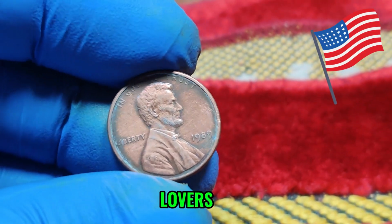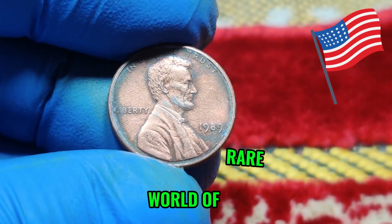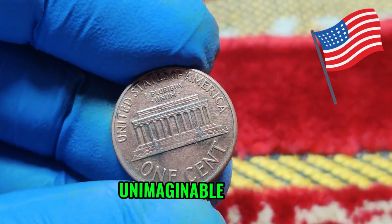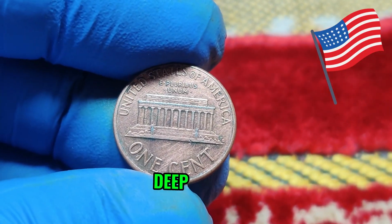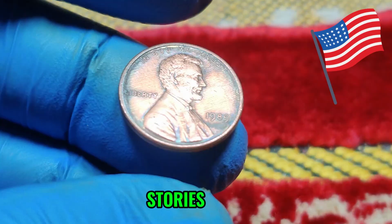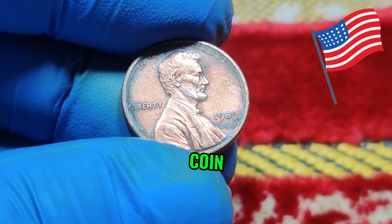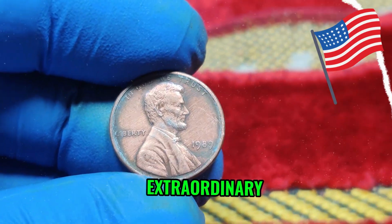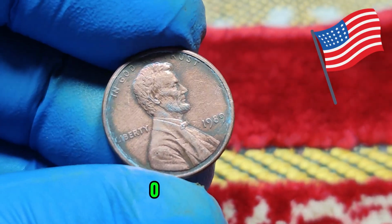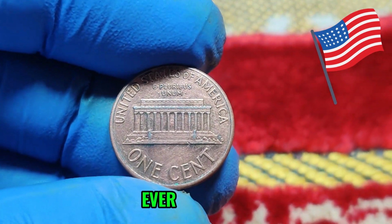My great history lovers, now we are going on another amazing and fascinating journey into the incredible world of rare and valuable coins, where ordinary pocket change can turn into unimaginable fortune. We are diving deep into one of the most mysterious, captivating, and mind-blowing stories in coin collecting history, the story of the 1989 Liberty Lincoln 1-cent coin, a coin so unique and so extraordinary that its estimated worth has reached beyond $30,000 million, making it one of the most valuable Lincoln cents ever known.